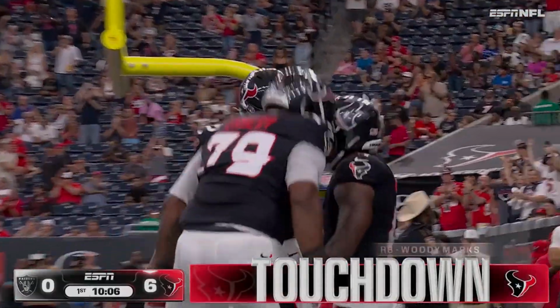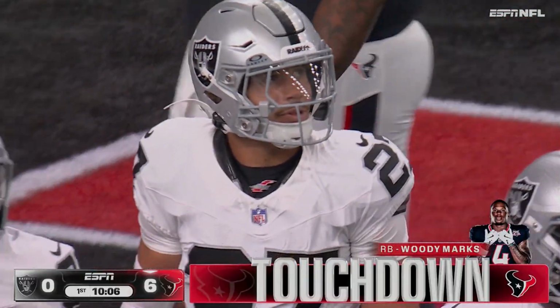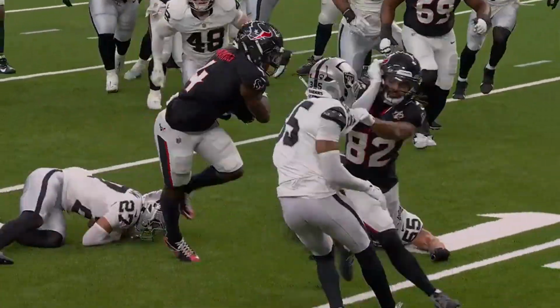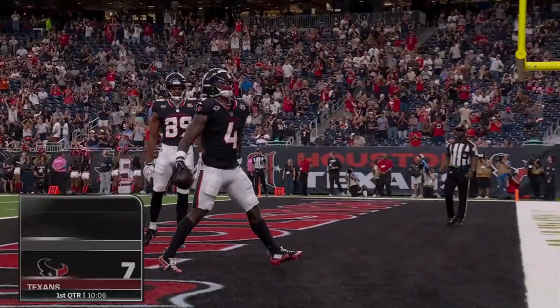What a good, strong run for the 2nd-year pro from USC. A 20-yard carry, 69 yards, almost 5 minutes off the clock. Marks from 20 yards away. Texans on top, 7-0 at home.